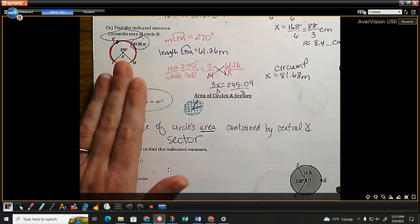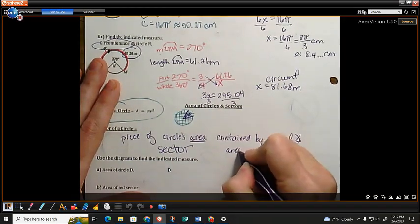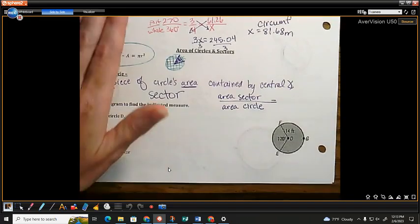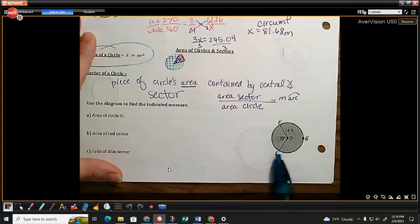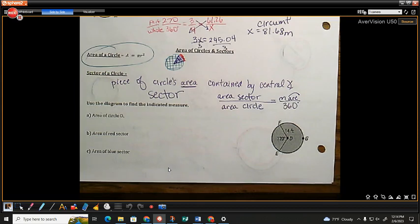Okay? And you do it the same way you did the arc length. If I just have a piece of the circle, I know that the area of my sector is a piece of the area of the whole circle. And it just so happens that the measure of your arc at the edge of that sector helps you do that because it's out of 360 degrees. So if you know what fraction of the circle you have, you can figure out how much of the area you have. If you have half the circle, you're going to have half the area. If you have a quarter circle, you're going to get a quarter of the area.